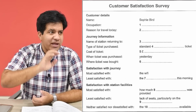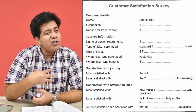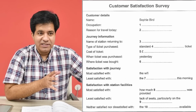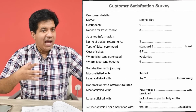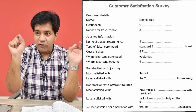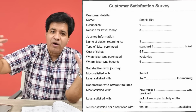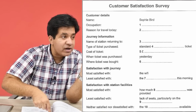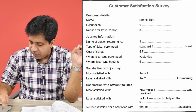Next, reason for travel today. Encircle the word today. Right? Now what they do, they will say, usually I travel for my work, but today I'm traveling for something else. So you will focus on today. You will not go by it if she says, I usually travel for that purpose. That will not be the answer. The answer is related to today. Now I play the audio. Reason for travel today, you've got to find that.